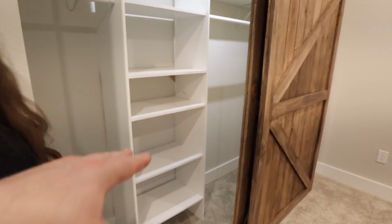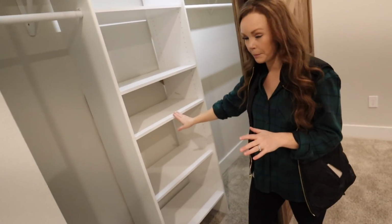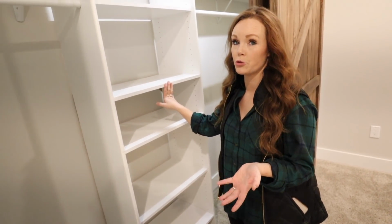Very excited. Now are we doing baskets in here? Oh yes, yep. So we're going to do kind of the same principle of our closets that you'll see in a minute. They're going to have little baskets here, or I might eventually, because these you can actually purchase drawer systems.